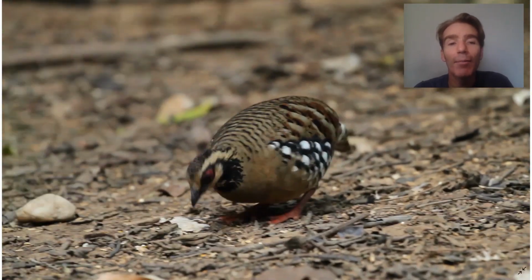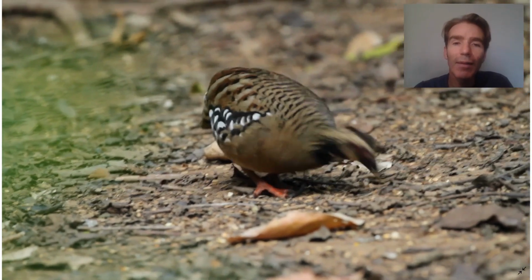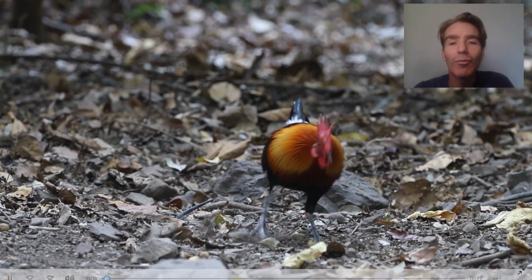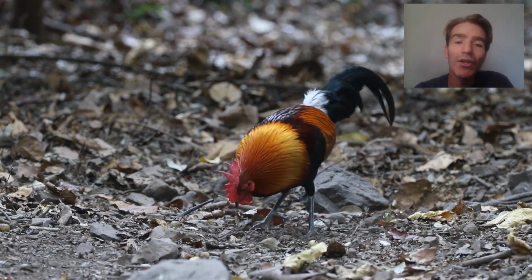Here's another partridge. This is bar-backed partridge. You can see the very distinctive patterning on the back there. This is a wild ancestor of the domestic chicken. This is a red junglefowl.